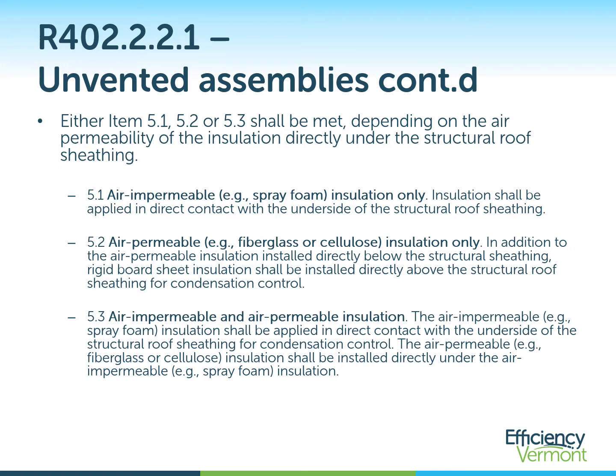So this is also known as a flash and batt or foam and fill assembly, where spray foam insulation is installed directly to the underside of the roof deck to an R value that is approximate to 50% of the total assembly value, and then the balance of the cavity be filled with the air permeable insulation.